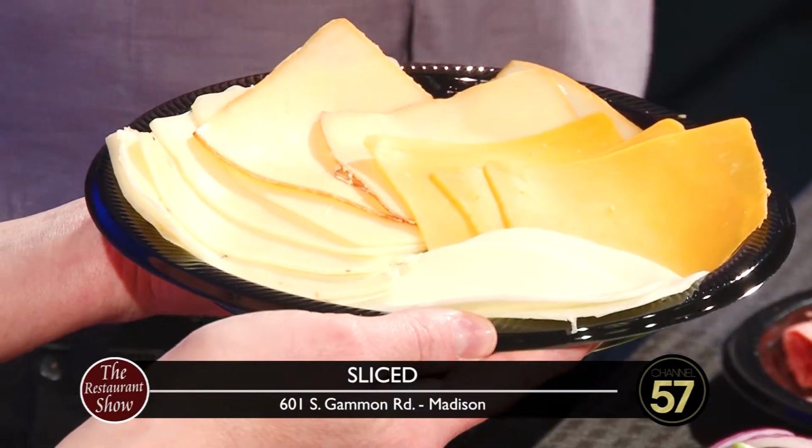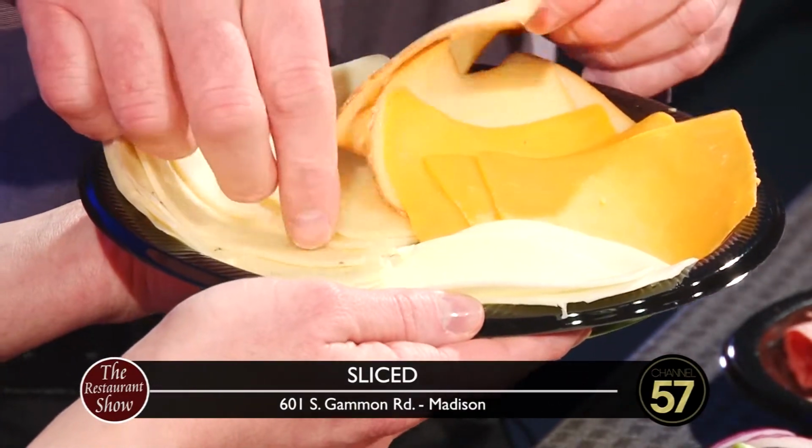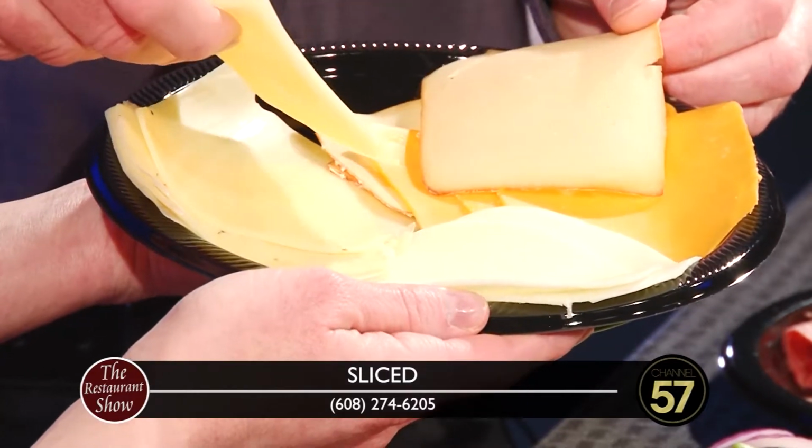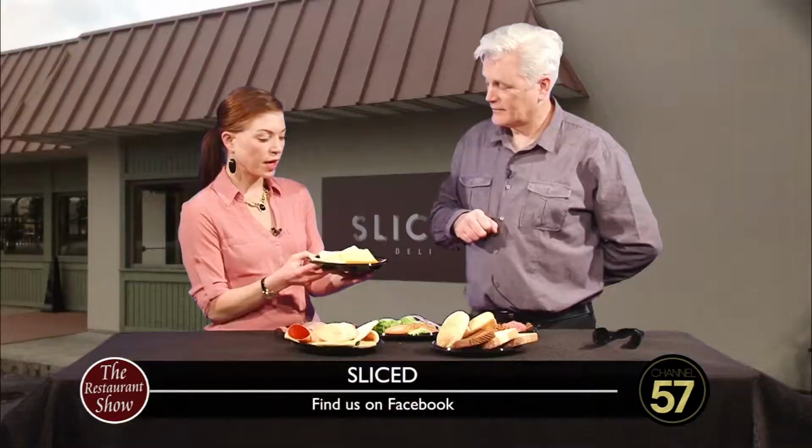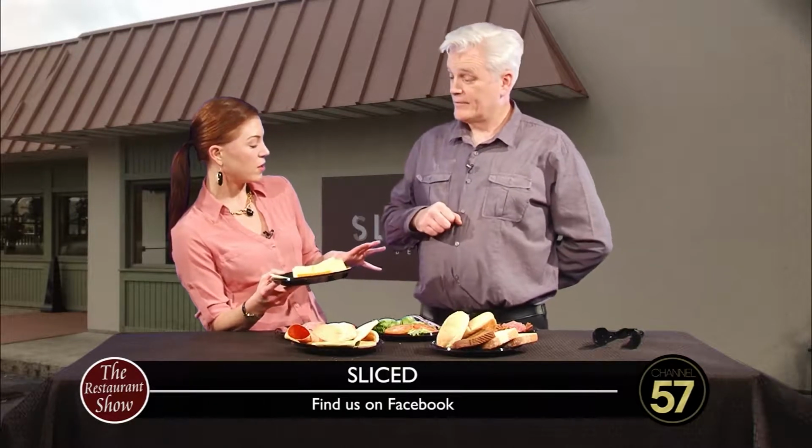And then the Big Eye Swiss. Of course, the real Swiss cheese, you're going to have a hole in it. That's in the curing process. Those holes are created. And pepper jack. Pepper jack for a little kick. What's the best pepper jack pairing, do you think?